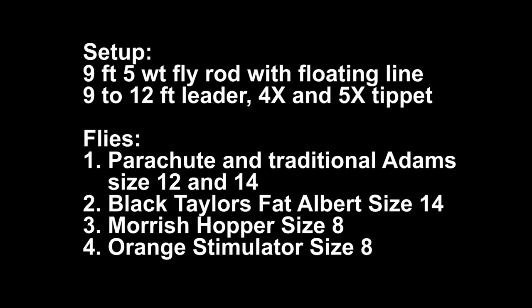The setup we used on this trip, because it was all just dry fly fishing, we were able to use 9 foot 5 weight fly rods with floating line, matching 5 weight line. We used 9 to 12 foot leaders, 4X and 5X tippet. And typically the bigger the fly, like the hoppers, we would use the 4X, and the smaller the Adams, we would use 5X tippet. We didn't expect the fish to be so big that they'd be breaking off 5X tippets.